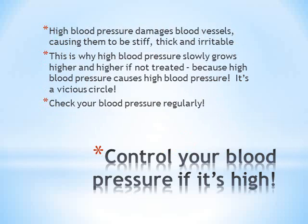The last and final step is to know what is your blood pressure and to control the blood pressure if it's high. Now, take active steps. Either take all the steps I've mentioned previously or go see a doctor and get some blood pressure pills. The reason for that is that high blood pressure in and of itself damages blood vessels, causing them to be stiff, thick, and irritable, and that forces the body to pump blood harder, increasing the blood pressure to supply oxygen and nutrients to the body.